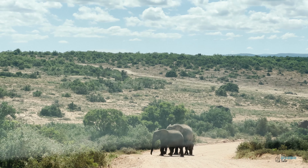We stopped at the Zurkop lookout point, which overlooks a watering hole. As it was late afternoon, there were lots of elephants splashing around the water.